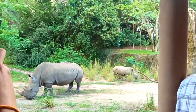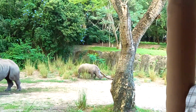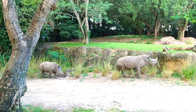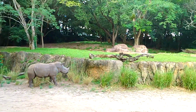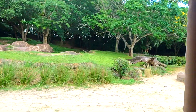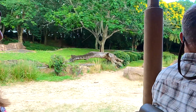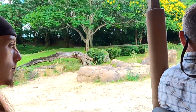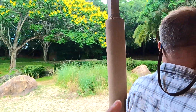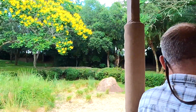And then all the way up the hill, just past that fallen log up there, we have some cheetah. Cheetah are the fastest land animals, reaching speeds of up to 60 miles an hour. 0 to 60 in about 3 seconds. That is faster than this truck. Cheetahs will hunt primarily during the day, unlike other large cat species.